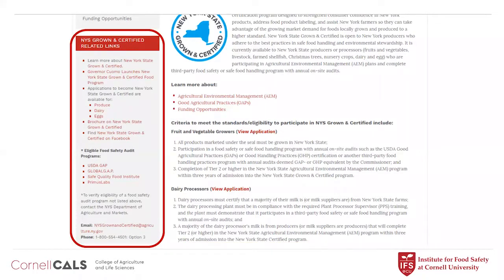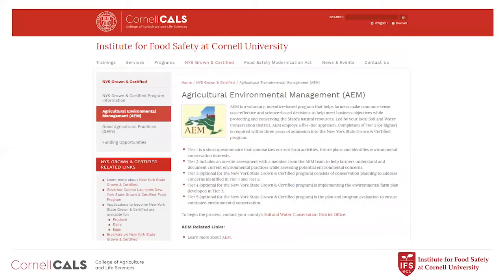There's also this other left bar side panel that has related links to the New York State Grown and Certified program, including the food safety audit programs that are eligible that you would need to participate in to become New York State Grown and Certified. So now I'll just go through the other subpages that we have.